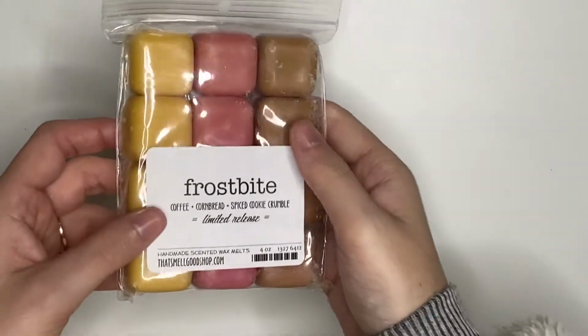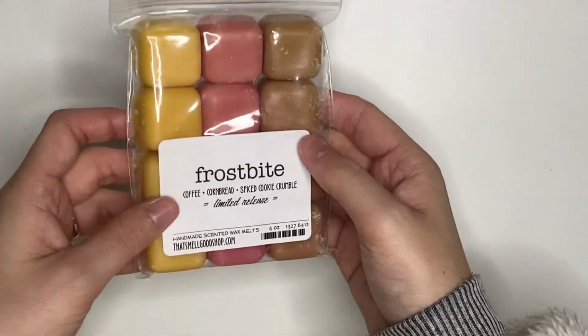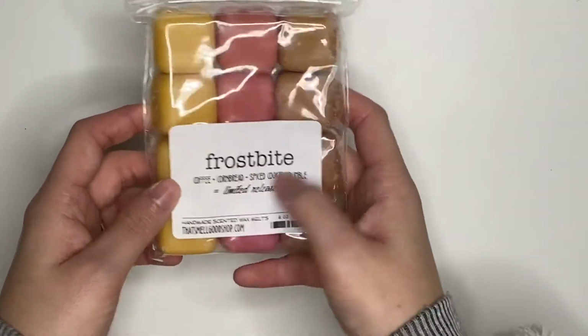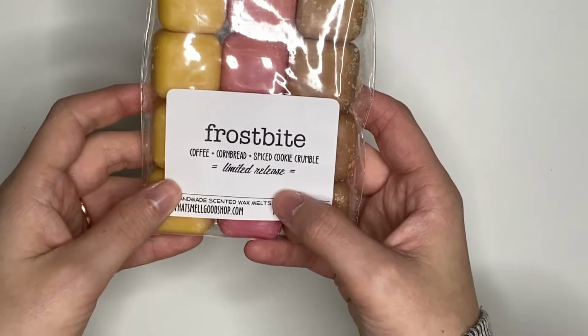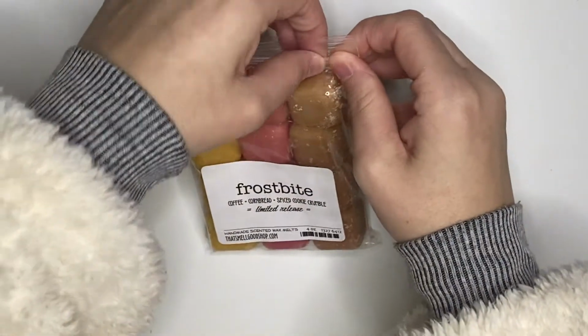And this one's called Frostbite, which I personally think is the stupidest name for this. I feel like Frostbite should be something like minty or like pine, but it's coffee, cornbread, and spiced cookie crumble. It smells like you have a pot of coffee brewing and a homemade coffee cake in the oven. It's super good. A very sweet cinnamon, not spicy. Delish.